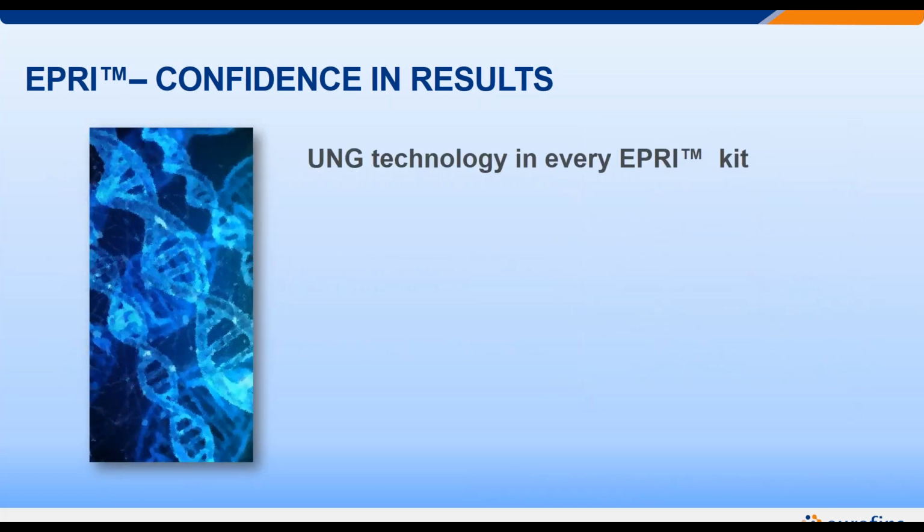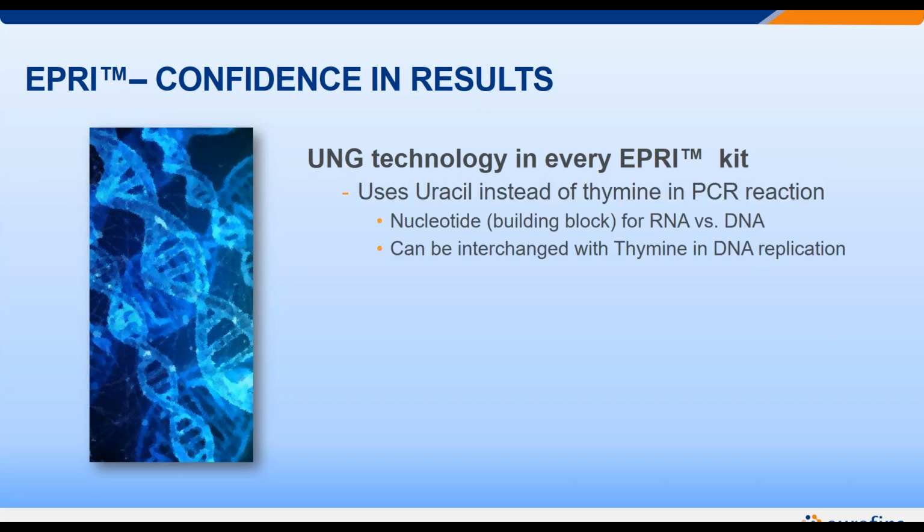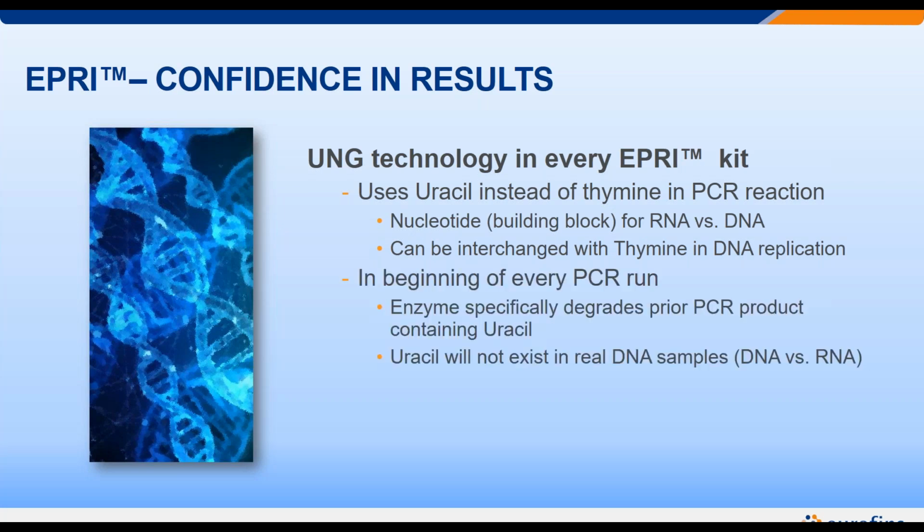Another thing that EPRI has is a UNG technology that comes with every EPRI reaction and kit. What that is, not to get too into the weeds of it, but effectively there's nucleotides, which are the building blocks of DNA and build up those genes. We've replaced one of those building blocks with uracil, which is normally found in RNA and not in DNA. And because of that, we can actually use an enzyme at the very beginning of our PCR run that will degrade any prior PCR product. So we talked about how PCR amplifies a target that may be present in your gene over and over and over, so you have millions of copies.